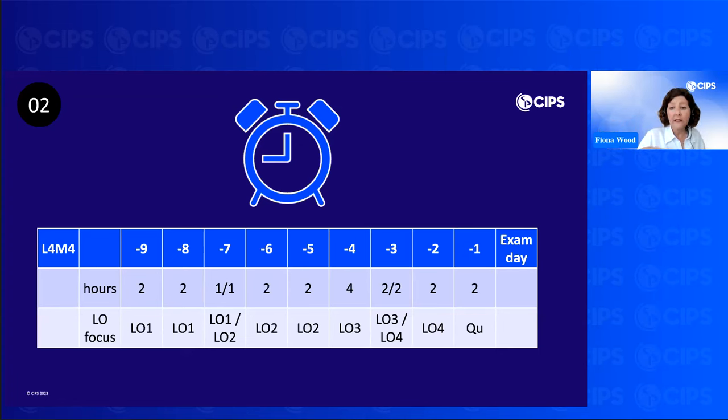Now, I'm using a 9-day rundown to your exam. However, I would be expecting yours to be a number of weeks longer than this, so much more detailed and much more spread out. But for the purposes of illustration, what I've identified here at the top is the exam day here on the far right, and then the day before the exam is identified as -1, the day before that -2, and so on. So really I'm looking at 9 days out before my exam.